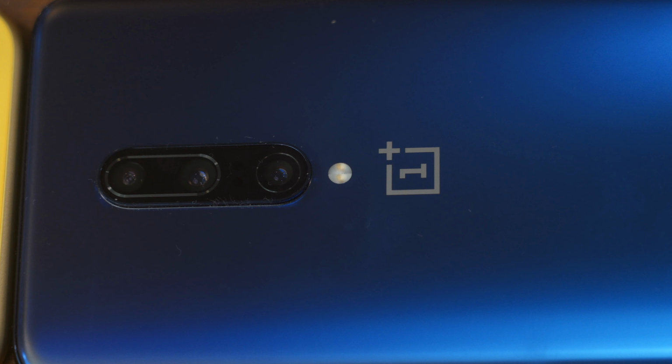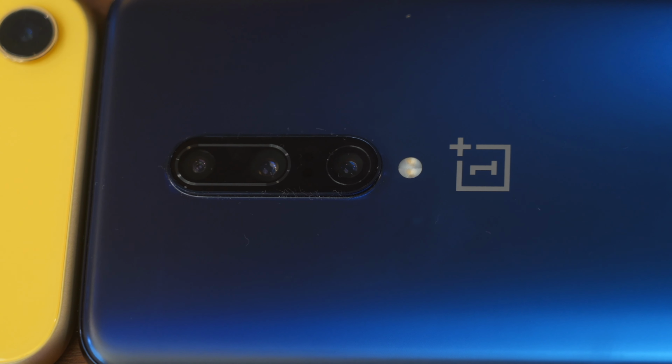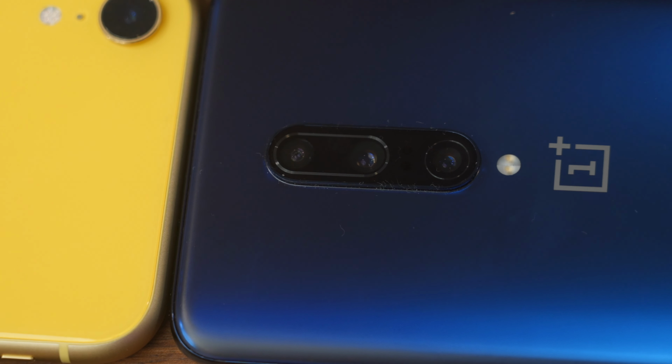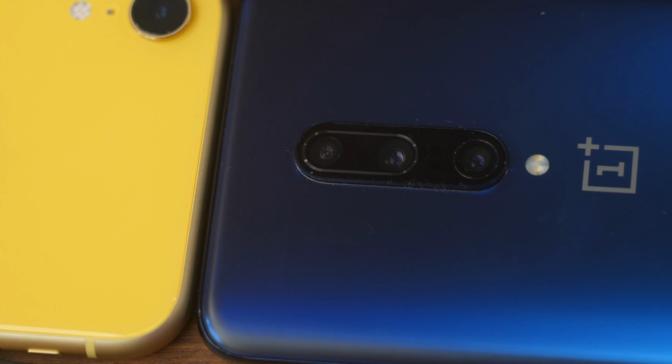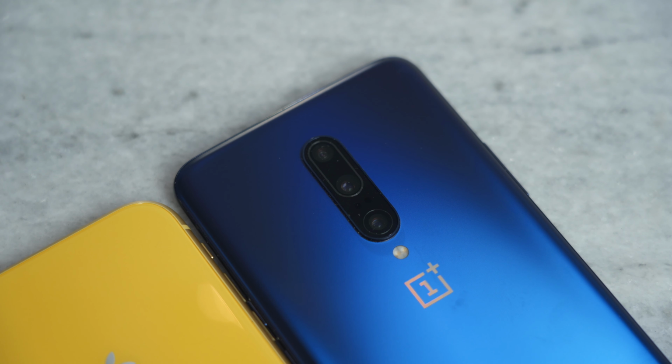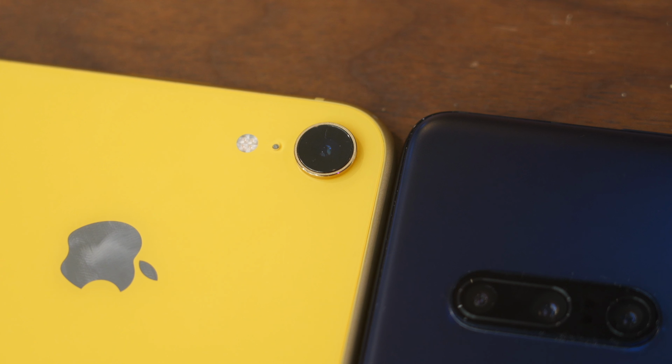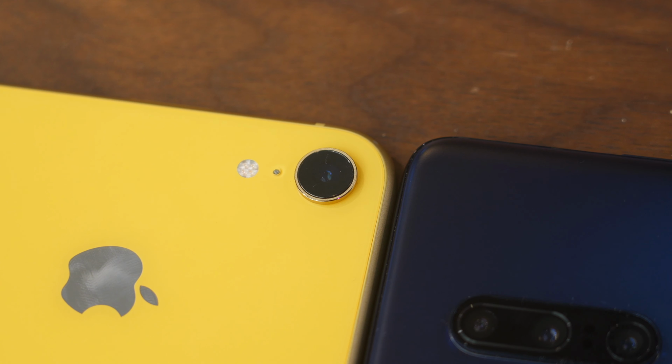But there's more than what meets the eye with the OnePlus 7 Pro, because it does come with 3 cameras on the back. You have 48 megapixel, 16 megapixel, and 8 megapixel cameras. There's a 3x optical zoom which crops in and sort of becomes a 2.2 optical zoom, and there's an option for wide angle lens that captures more detail. Both of these you would not find on the iPhone XR's single 12 megapixel camera.